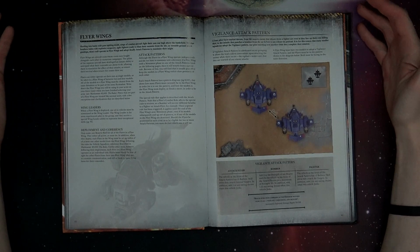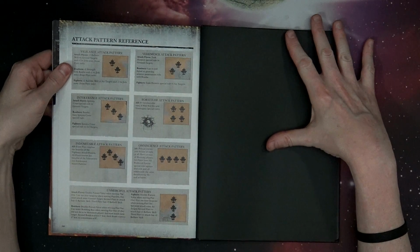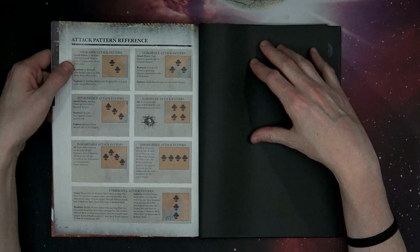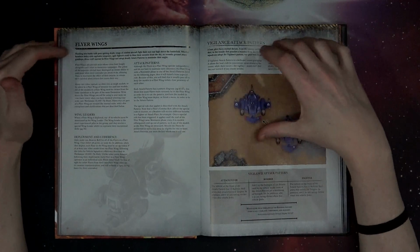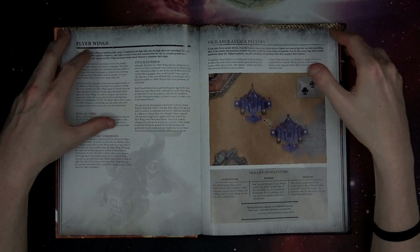So here's the flyer wings. And flyer wings are really interesting because there's a whole bunch of them, and then there's a quick reference back here at the end of the book as well to help you, so you don't have to flip through 6 pages when you're sitting there like, hey, which one am I gonna choose here, right? So flyer wings are basically a grouping of flyers within your current army list, okay?